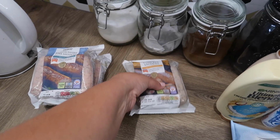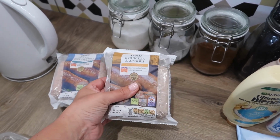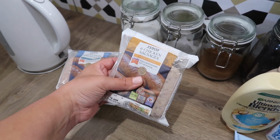And then I buy myself some chicken sausages for meal prepping. I play rugby. I'm trying to be a bit more mindful about protein intakes and hitting my macros, so I buy chicken sausages and then meal prep food for when I'm at work.